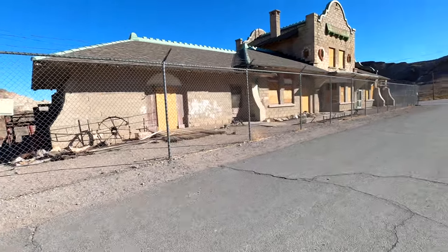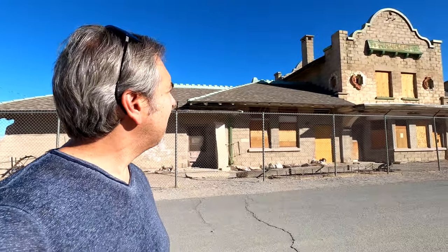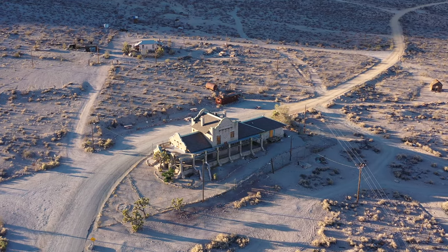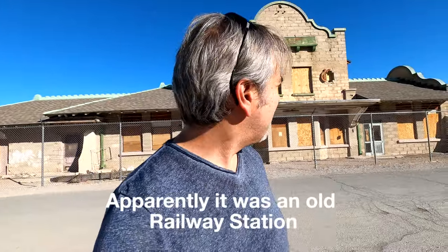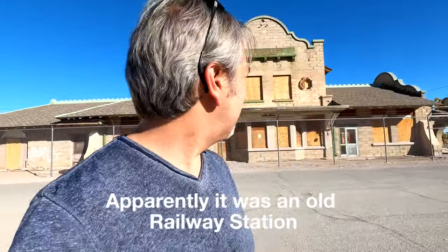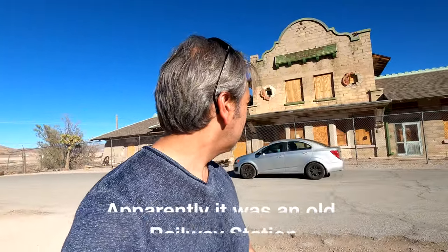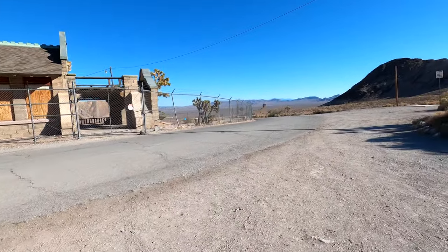Let's see. This is, you know, like an abandoned hotel, casino or something like that. Yeah, casino. Rhyolite Ghost Casino. But I don't like it because it's too big, the building. I don't like to take pictures of big buildings, like Milky Way pictures. I prefer smaller stuff. So I'm going to explore the abandoned buildings, all those ruins that look so cool.